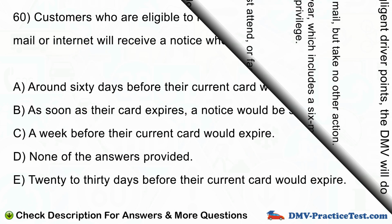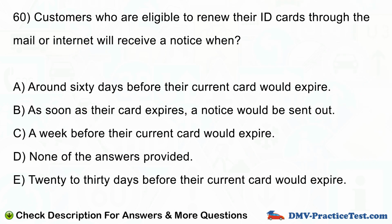Question number 60. Customers who are eligible to renew their ID cards through the mail or internet will receive a notice when? A. Around 60 days before their current card would expire. B. As soon as their card expires, a notice would be sent out. C. A week before their current card would expire. D. None of the answers provided. E. 20 to 30 days before their current card would expire.